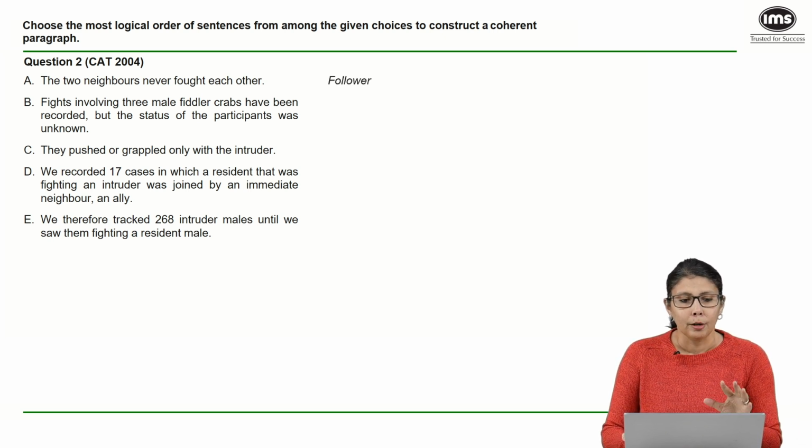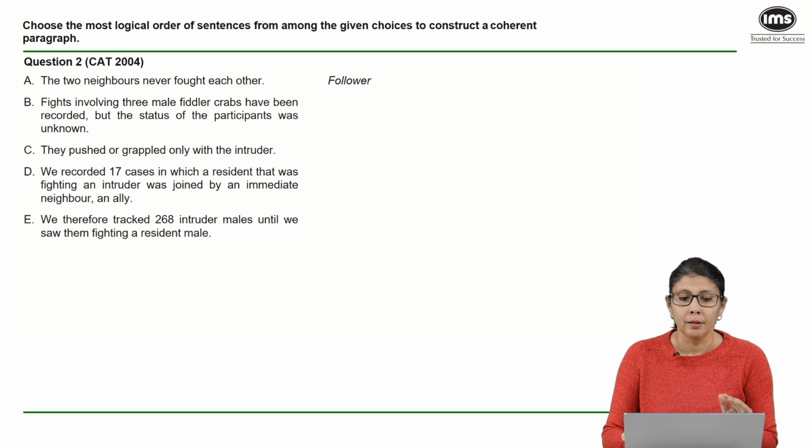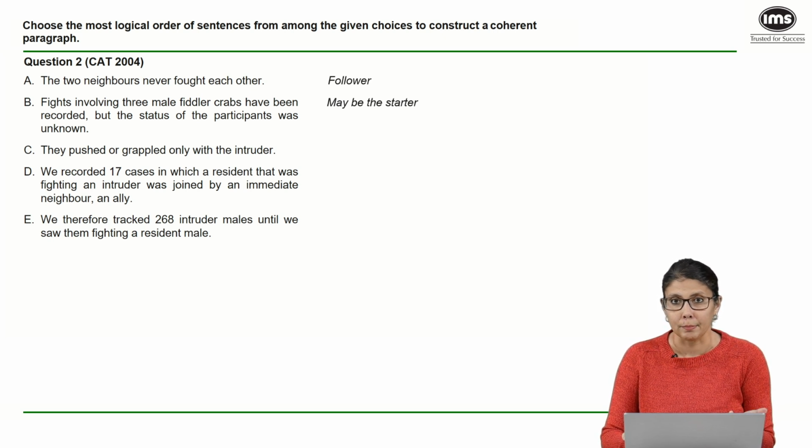B says, fights involving 3 male fiddler crabs have been recorded, but the status of the participants was unknown. So this is not quite a follower, at least there's nothing that indicates that this is a follower. And if you're not sure that something is a follower, it automatically means it could be a starter. So this may be the starter. We're not sure because this is only our second statement.